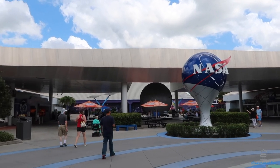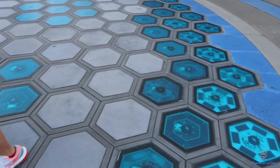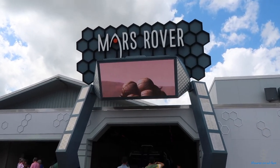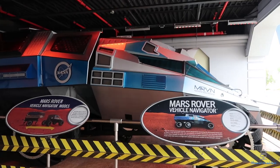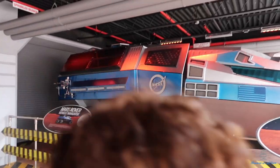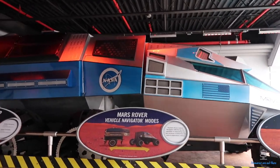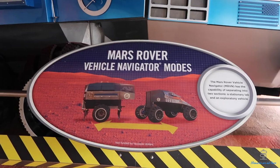That's a really cool symbol. Look at the floor. The Mars rover. 10.5 feet tall, 13 feet wide. Weighs 5,500 pounds. Max speed, 5 miles per hour. The Mars rover vehicle navigator has the capability of separating into two sections.